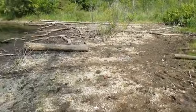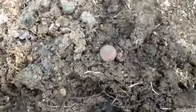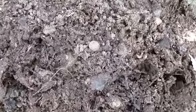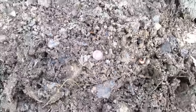All right, I'm out here at a local park, doing some detecting in this dried up pond. We have had hardly any rain. First target, quarter. All right, here's my second target. Looks like a dime. I'll take it.